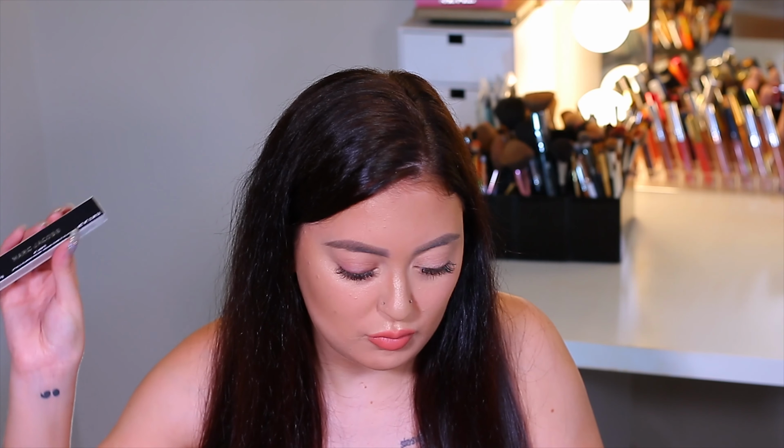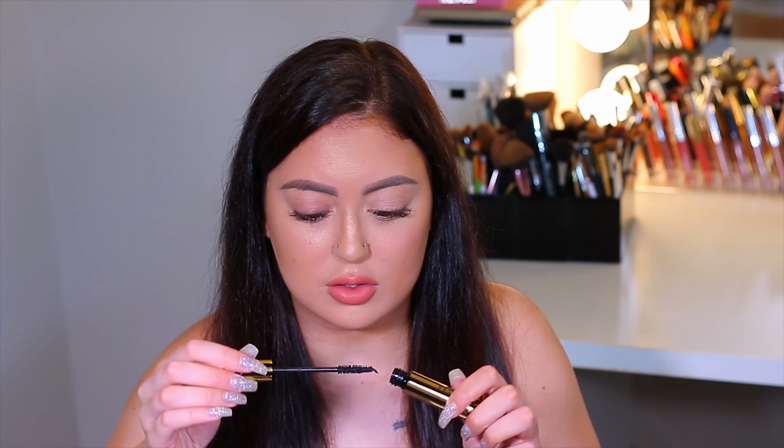I don't know. The last thing is a Marc Jacobs Lash Lengthening and Curling Mascara, $27. You guys know how I feel about mascaras as well. They're all the same to me because I have lash extensions. Ooh, that is the cutest packaging ever, though. It looks like a Sephora bag. So let's see what the wand looks like, though.